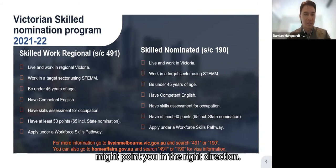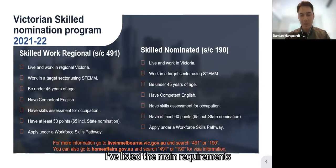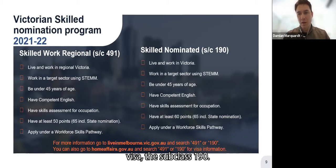So on the screen there, I've listed the main requirements for each of the 2 skilled visas we provide nomination for. The skilled work regional, the subclass 491, so that's for people living and working in regional Victoria, and also the skilled nominated visa, the subclass 190.